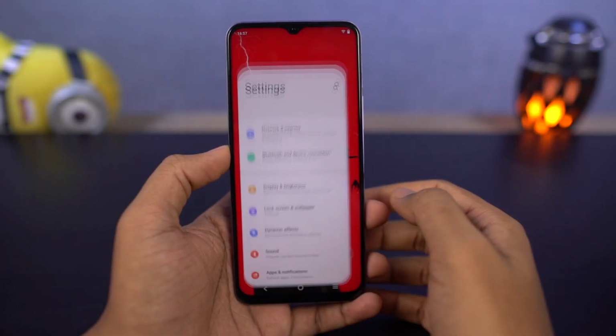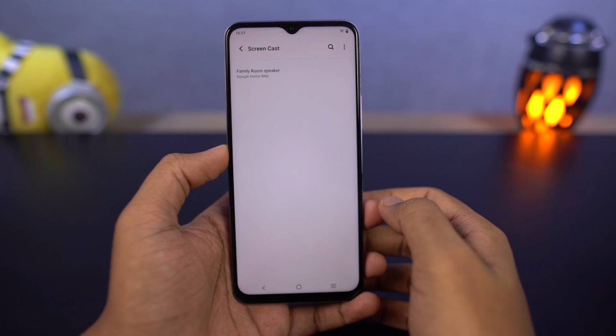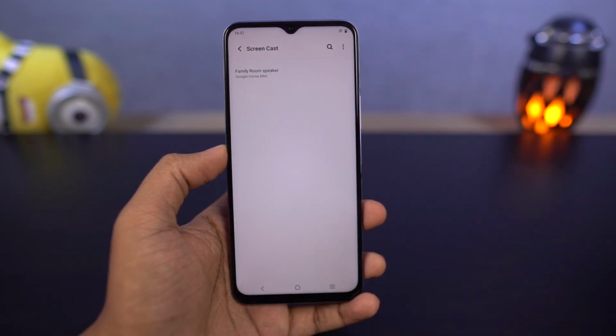Next, we have Wireless Display. Using this feature, we can cast the screen of your phone to a smart TV or any device that supports Miracast. It works with Miracast, but it doesn't work with a Chromecast.